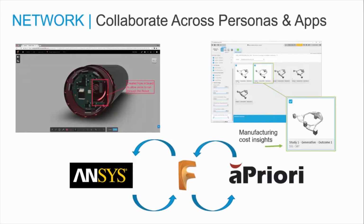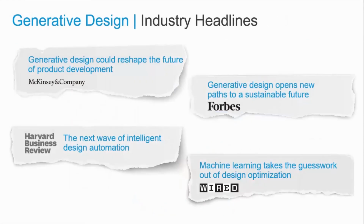Fusion 360 networks people, processes, and applications to maximize productivity, allowing users to collaborate on design in real time across platforms. It connects with additional third-party technology so that you can gain insights into your manufacturing costs and optimize the design and manufacturing process. Let's take a moment to look at something else that's included in Fusion 360.